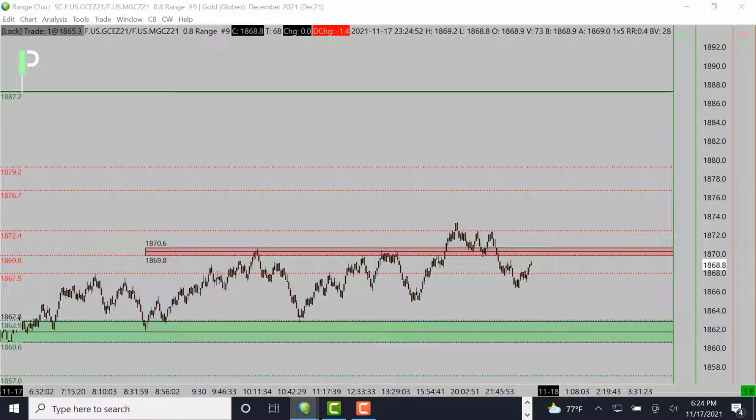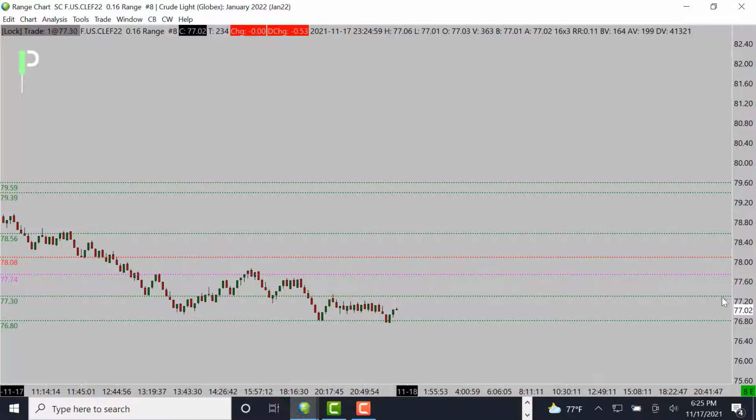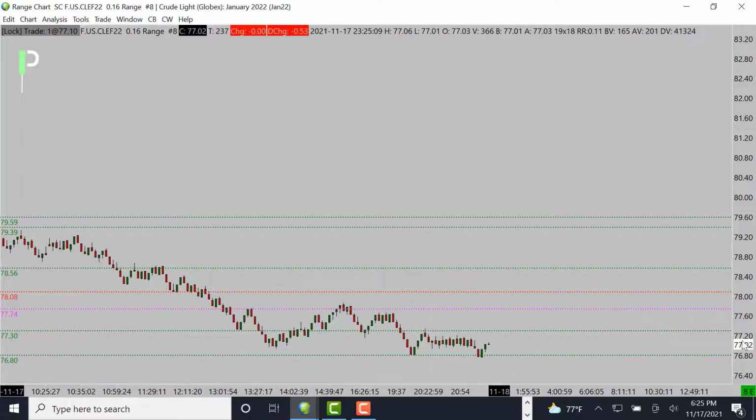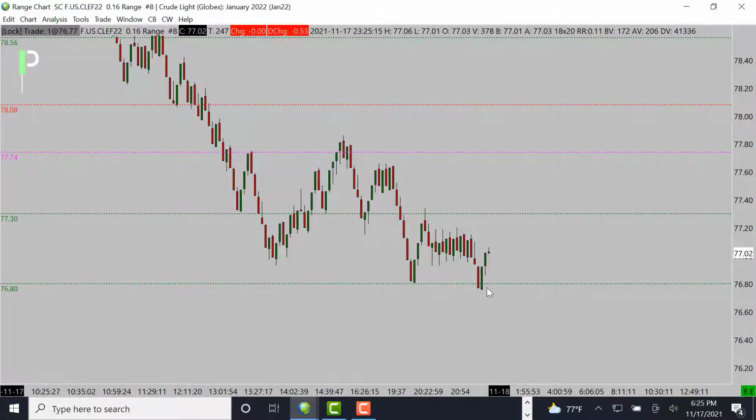Let's move over into crude oil and take a look at what crude oil has for us. So moving over the chart here, you can take a look. We are getting some support. For crude oil, we moved over contracts, so keep that in mind. We are on the January contract, seems to have a little bit more volume there, so we moved over. Now, I do think that we end up popping back up.